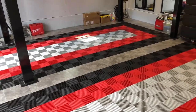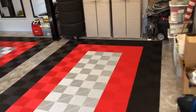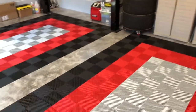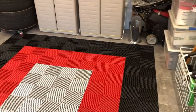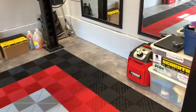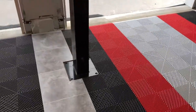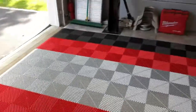The floor is now finished. It took me about 2 days total, working on and off, taking breaks here and there, but one person in 2 days can very easily get a two-car garage done. The main tiles in the center of the floor went very quickly, and then most of the labor and work was spent doing all the edge trimming to get the pieces trimmed to go up against the walls, and also around objects like the posts of the lift.